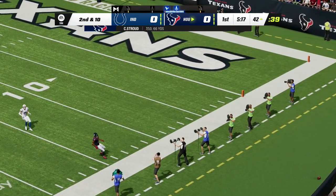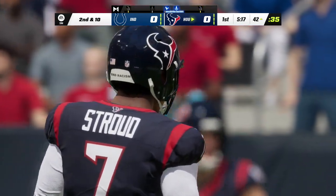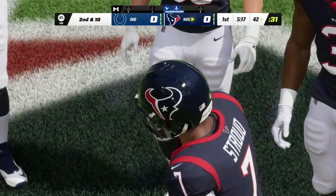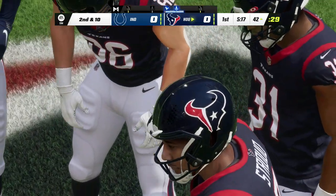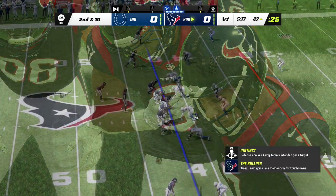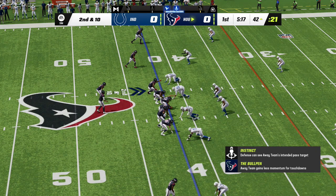Throwing there, but this pass is going to wind up incomplete. What looked like a march to the end zone has hit a momentary roadblock with that incompletion. No need to panic. They just have to come up with a high percentage play call and see if they can get their offense back on track. Ball on the 42 as they come up 2nd and 10.